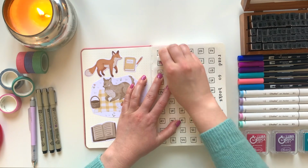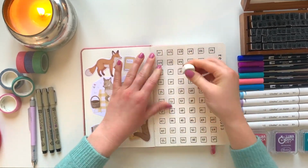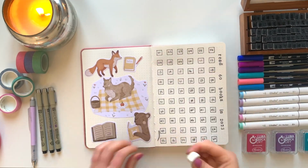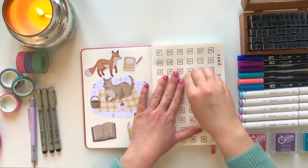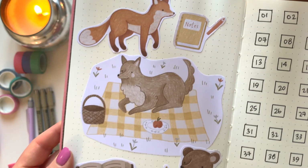After each spread is finished, I pass through with the eraser to erase all of my blueprinting sketches. I will do this for all the future spreads in this video, but I'm going to cut out the footage because I don't want you to get vertigo watching it. But I did want to point out that I do that important step every single time.